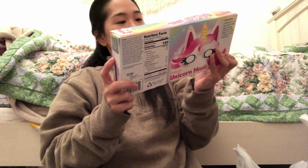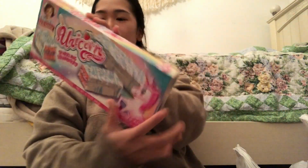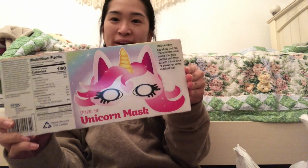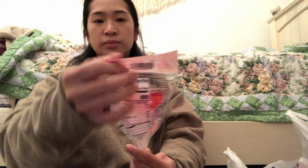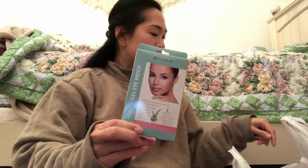Oh, and I got my sister these unicorn cakes, sparkling strawberry. They're so cute. And you could cut out a mask that's in the back. A heart lollipop bouquet. I'm gonna give that to my mom and my sister. I needed some eye patches because my eyes are feeling tired.